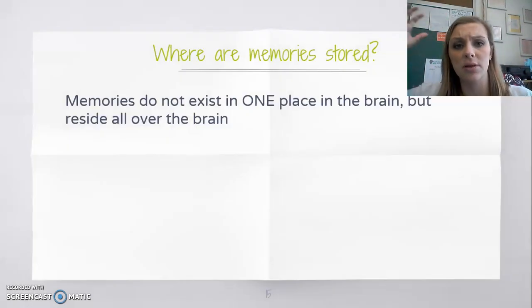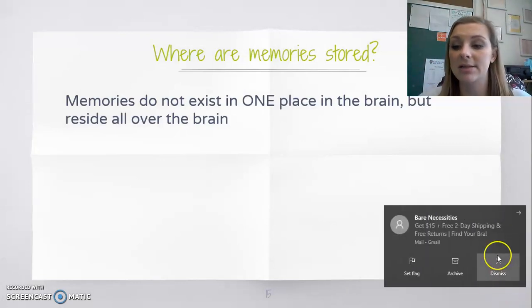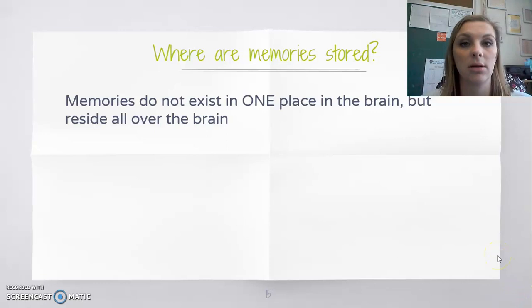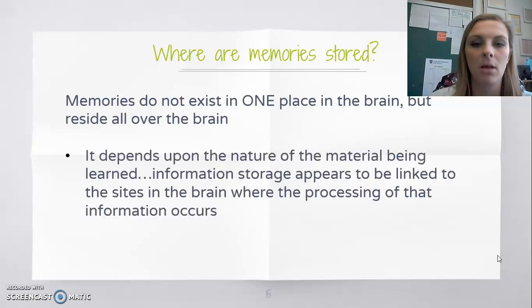So where do we store these memories? The overall idea is that memories do not exist in one place in the brain, but all over the place. Different parts of the same memory are stored in different parts of the brain, right? So the emotion might be stored in the amygdala while the actual event itself might be stored elsewhere. It depends on the nature and the material. So we talked about this.